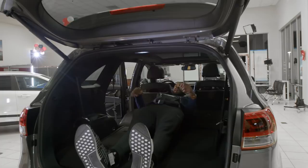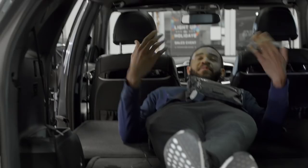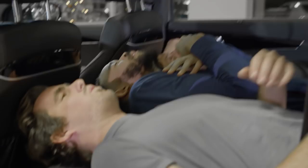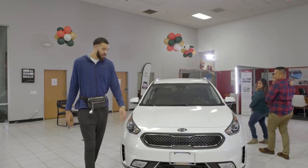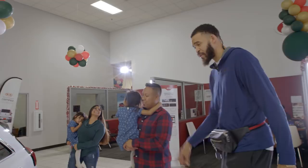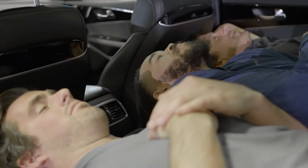Matter of fact, hey, you guys, come in here with me so I can really show you. Come on in. The spacious room. Let's take a look. There it is. Get comfortable, guys. That is good. Yes. This is what athletes drive. You guys look like an athletic family. Enjoy it.